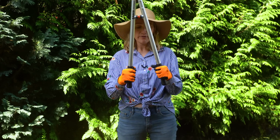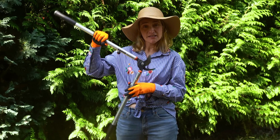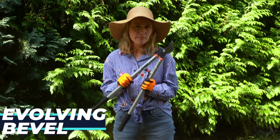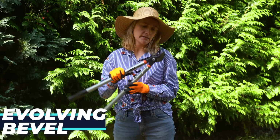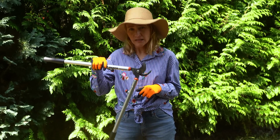The smooth black grips make perfect cutting action possible. The blade is strongly curved with a deep hooked counterblade. It helps a lot when cutting thick branches. Evolving bevel gives this tool durability and smoother cuts. The cutting diameter is 30 mm and it is perfect for cutting light material.